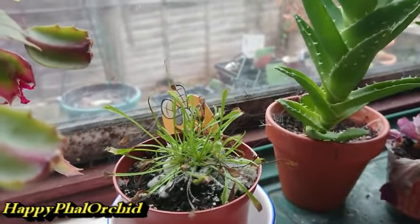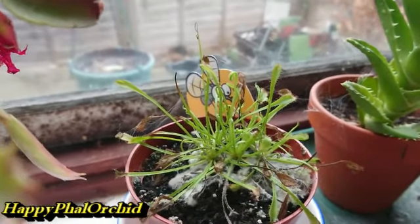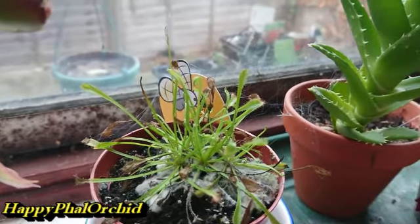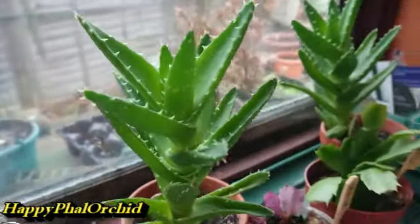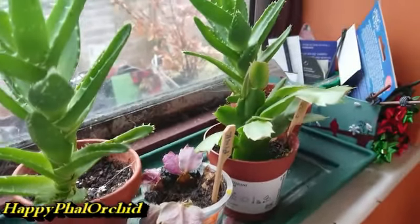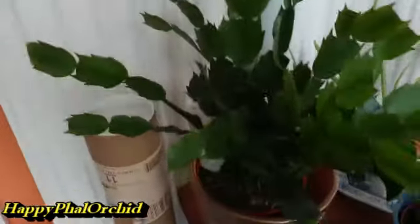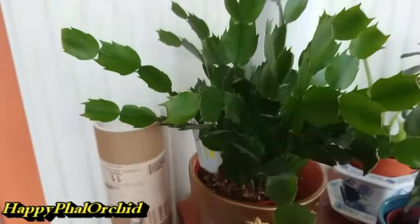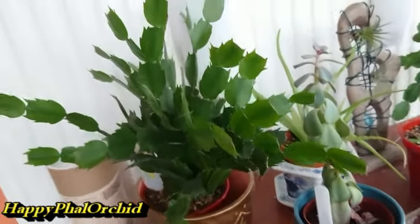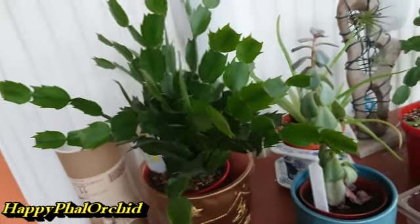This, what is it? Drosera nidiformis. It's got lots of mould on the top there. I'm not sure whether that's good or bad. And then we've got the aloes and some very sad looking cuttings and a very happy looking cutting. This is my red and white Thanksgiving cactus, that again is another one that hasn't done anything. It's just sitting there looking pretty, which is fine.